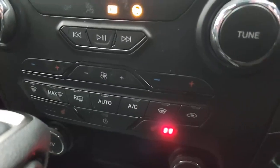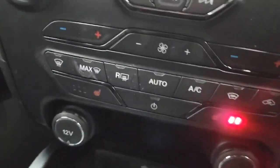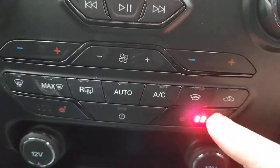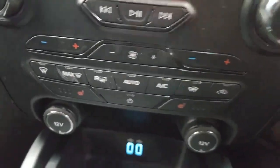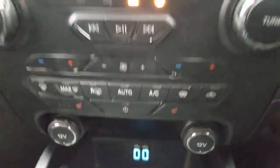Looking upwards at the climate controls, let's just put the vehicle into neutral so I can get the camera just in there. So you've got three-stage heated front seats as well. You've also got aircon included with this vehicle. You've got the heated front windscreen as well. So loads and loads going on there with the climate controls. Underneath there, you've got some storage with a USB input and two 12-volt charging points.